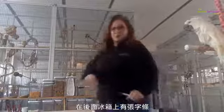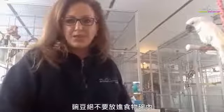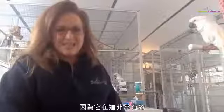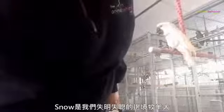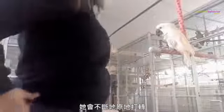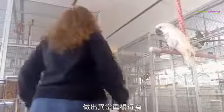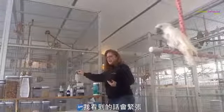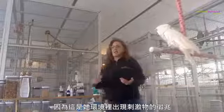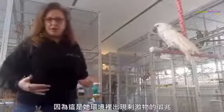I have a note on the refrigerator right behind us. Snap peas never to be put in food dishes because they are of high value here. So we get the animals working for them. Snow is our deaf and blind border collie. And she will circle and circle or run laps, consistent repetitive behavior laps. When I see that, I get stressed because that's a sign of low stimulation in her environment.